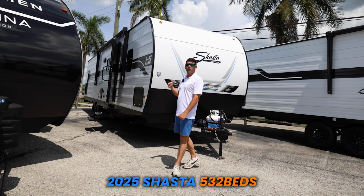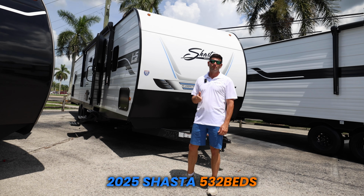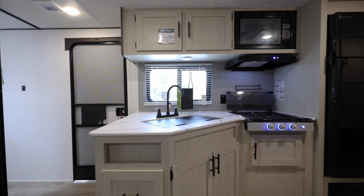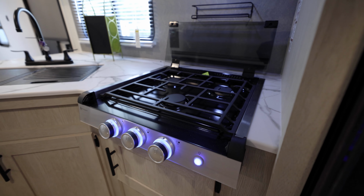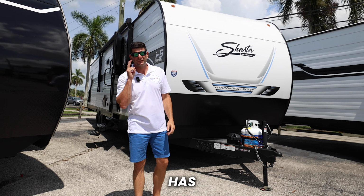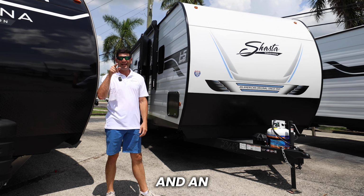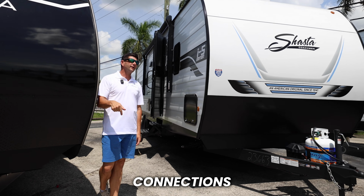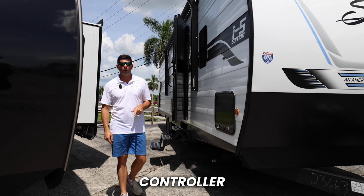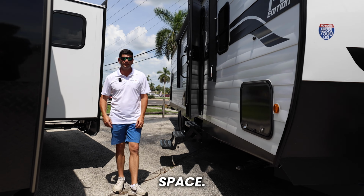Welcome to the brand new 2025 Shasta 532 bed. This thing has 2 queen beds, 2 separate rooms, and an office. Washer and dryer connections, on-demand hot water heater, solar prep with the solar controller, and an outdoor entertainment space. Come check it out.